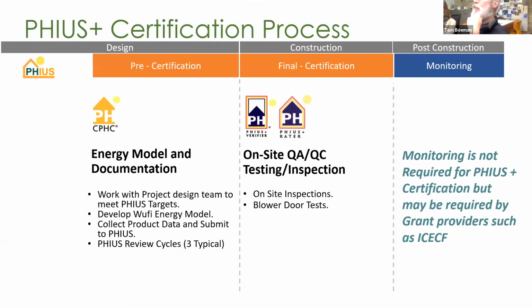So in terms of the process, like we said, you really want to do it during the design and the construction of the project. It pretty much has to be done that way. The standard really has two phases, a pre-certification phase and a final certification. The pre-certification phase is when the certified passive house consultant, optimally, you don't necessarily have to use one, does the energy model and the documentation for PHIUS. They work with the project team and they work with PHIUS. PHIUS goes through three very thorough review cycles. And if the model is all signed off on, you get pre-certified.